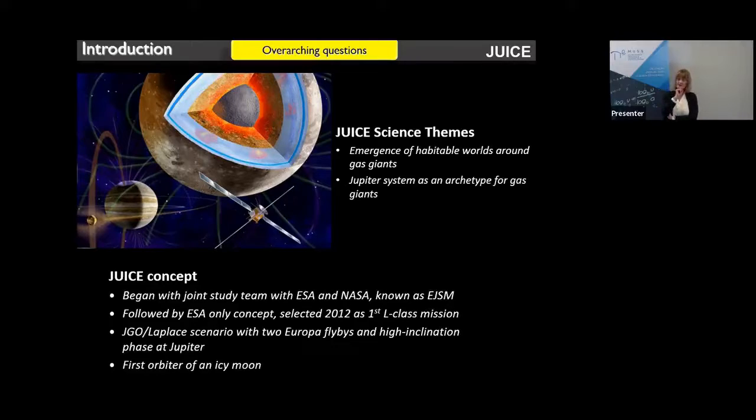So the image that you can see there in the background is a view of Ganymede and its supposed internal structure. That's what we want to try and understand. Jupiter is in the background as well. You can see the magnetic field lines of Jupiter. And then you have a view of what the JUICE spacecraft looks like. And so you can see that we are using solar panels with JUICE.